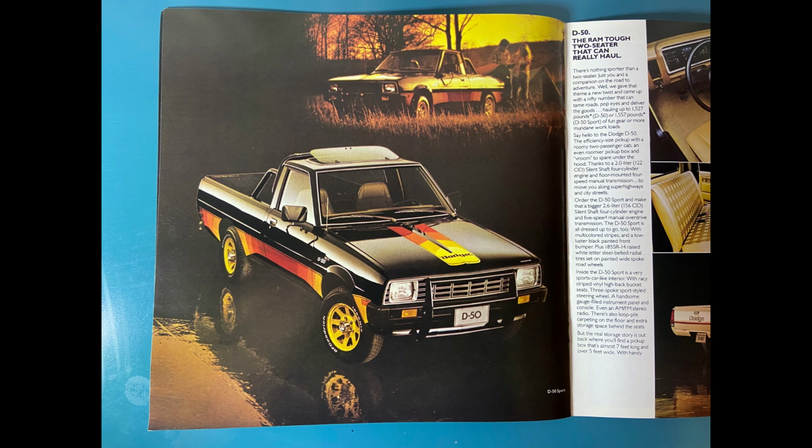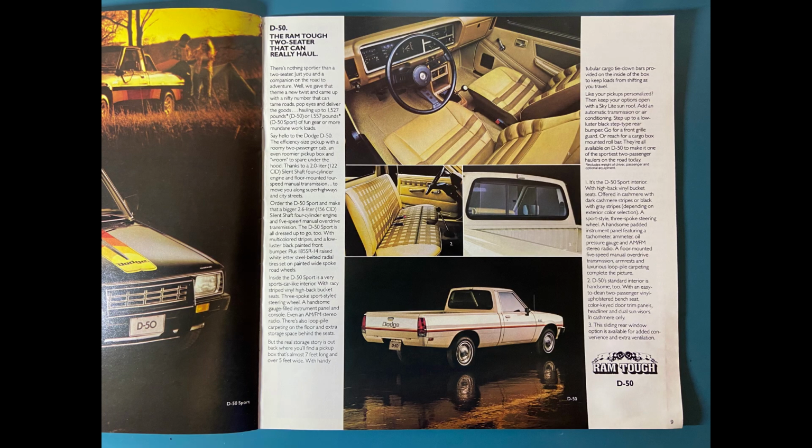D50, the Ram Tough 2-seater that can really haul. There's nothing sportier than a 2-seater, just you and a companion on the road to adventure. Well, we gave that theme a new twist and came up with a nifty number that can tame roads, pop eyes, and deliver the goods, hauling up to 1,527 pounds, or 1,557 pounds for the D50 Sport, of fun gear or more mundane workloads. Say hello to the Dodge D50, the efficiency-size pickup with a roomy 2-passenger cab, an even roomier pickup box, and vroom to spare under the hood.